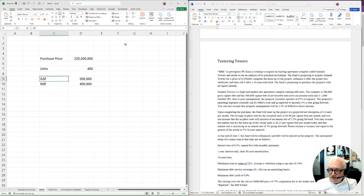And it says here each unit's 1,000 feet, which I guess makes sense because 400,000 feet. I could just do NSF per unit. I can actually just do some very basic division there. Sweet. Okay, again, not that exciting. But I'm working through it.